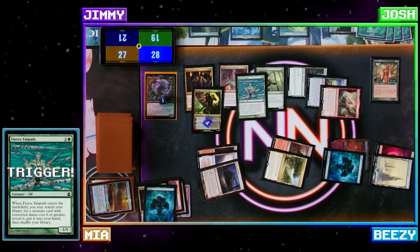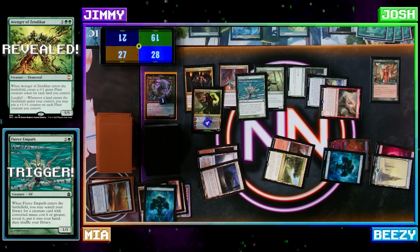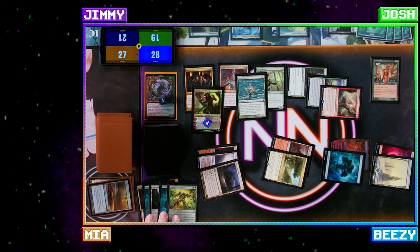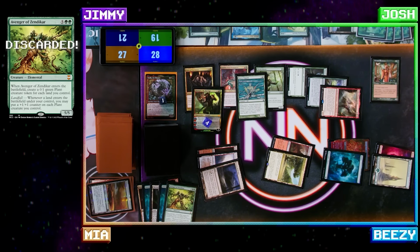Mana value six or more. Ooh. I'm gonna reveal an Avenger of Zendikar and put it into my hand. Sweet. Okay, after that, I'm just gonna pass my turn, and I do have more than seven. I will discard three cards, two lands, and that Avenger that I just tutored for. Got it. Never let him know your next move. That one passed to Mia.